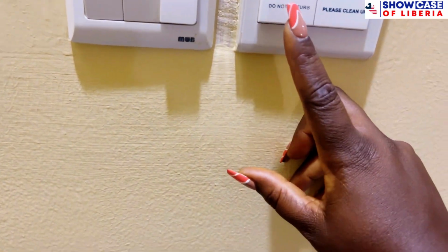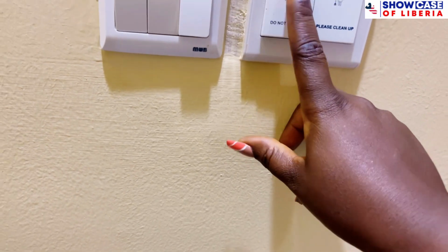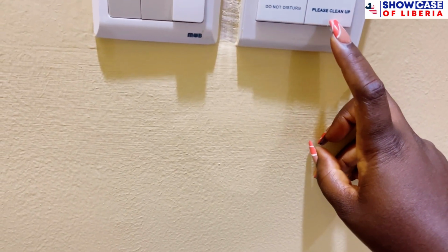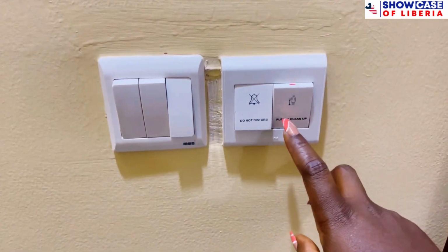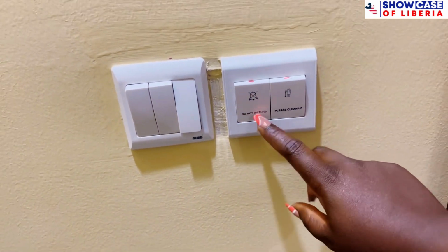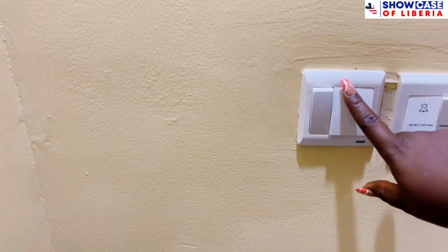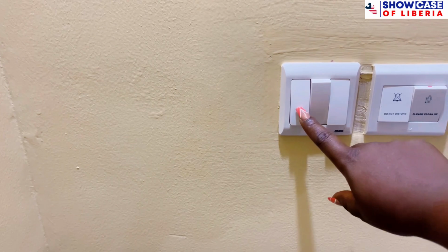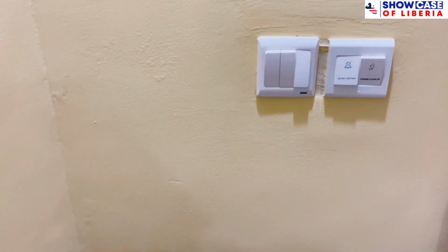Oh, I can tell them do not disturb on my door. So if I press here, it means do not disturb. And then please clean. I can leave the one like, please clean my room. If I touch it, it means do not disturb my room. Wow. And then I have the lights. I think the light switch should be here. Okay, the light switch. All right, so that's the one over there.